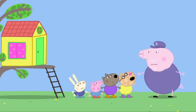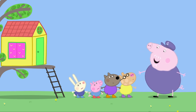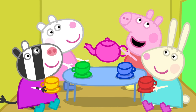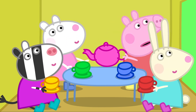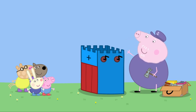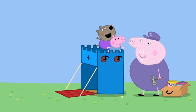What's wrong? The girls won't let us into the treehouse. It isn't fair. Ho ho! I think I can help. Come over here. Now we can have a nice, quiet tea party. What's that noise? There. Now you boys have your very own den with its very own drawbridge. A castle. Thank you, Grandpa Pig.